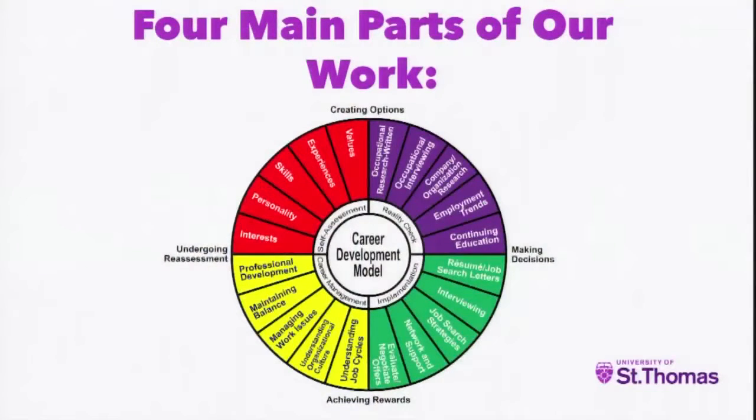The next phase, the purple quadrant, is the reality check phase. After a student has come in and we've talked about who are you, what's important to you, what are you good at, and they've narrowed down some of those things and started to think about majors or career fields that they're interested in or that they think would be a good fit for them, now it's time to start doing the research about those occupations and majors, looking at employment trends and job postings just to get a feel for what's going on in the field, in the real world. So that's why we call it the reality check phase.